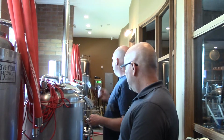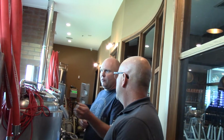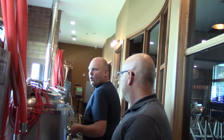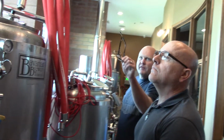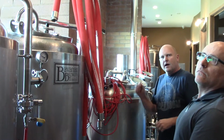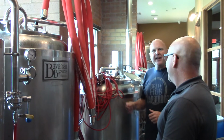We have a 4-barrel brew system. We have a combination lauter mash tun. We have about 32 barrels of fermentation capacity at any given time. We've got 3 8-barrels and the remainder in 4-barrel systems, the smaller ones you see here. Right now, we have beer in 7 of these tanks. IPA here. We have a light lager over there. We've got a few surprises on 3 of them that will be coming up in the next couple months.